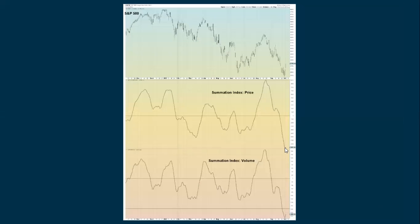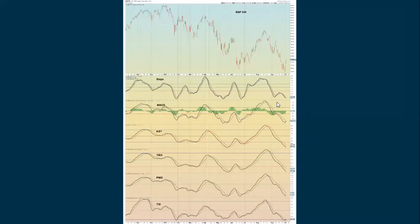Here's where the summation index is just starting to bottom out here, where we've already bottomed and started to turn up with the volume. And the way these calculators work, sometimes the volume indicator is a leading indicator. Here is slope, where it's starting to turn back up. That's showing some improvement. The MACD is just about ready to cross. And this is a pretty extreme negative reading right here.